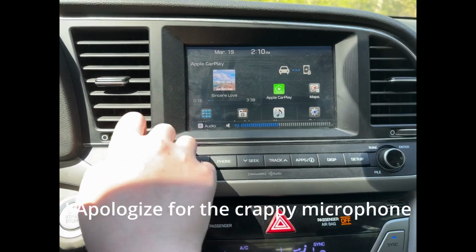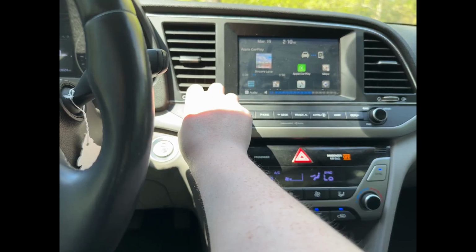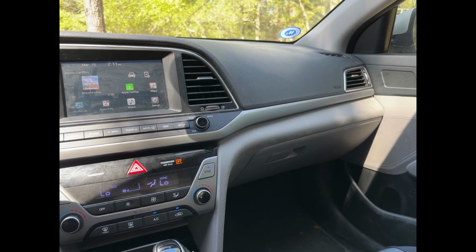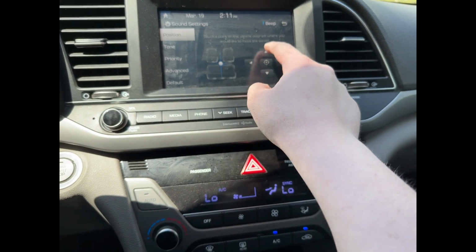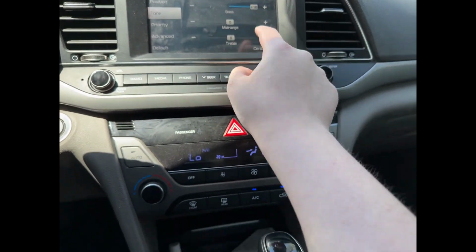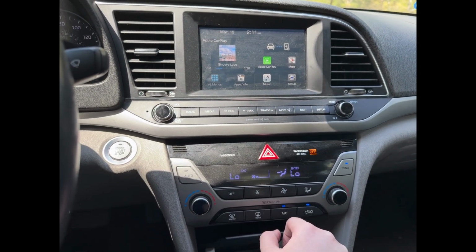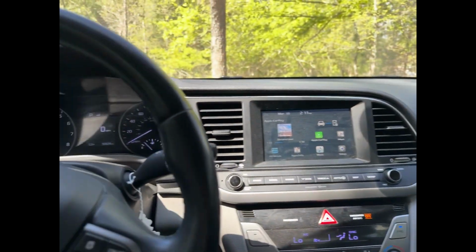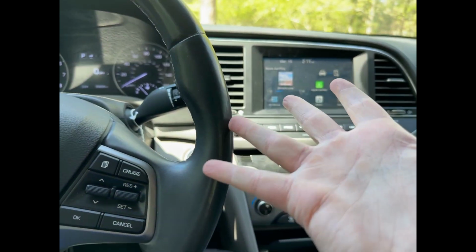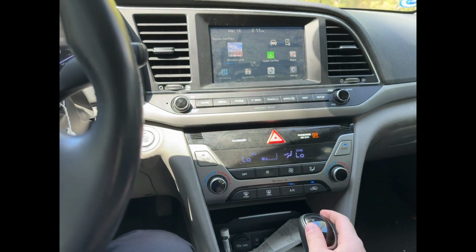And the stereo is actually pretty decent for being a base model system with no subwoofer. Has 45 levels of volume. And you can actually adjust where the sound is in the car, and you can adjust the bass. Yeah, pretty decent sound system for not being a Bose or upgraded sound system. It's just, Hyundai does really good with base model, I should probably stop yelling. Hyundai does really good with base model stereo systems in their cars, so that's good.